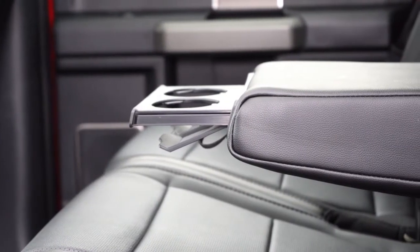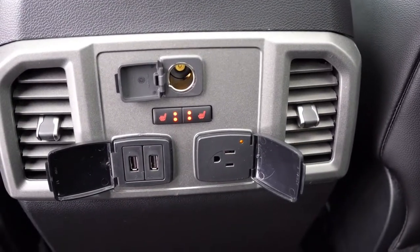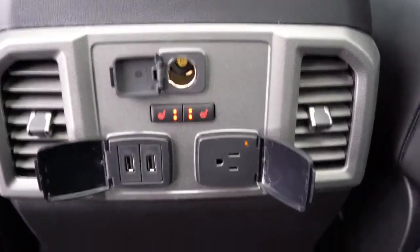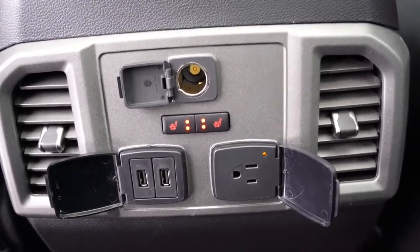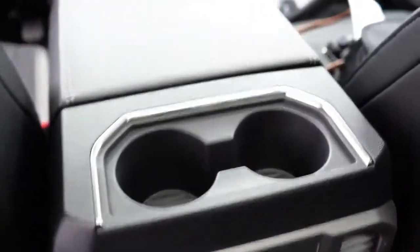Love that. Rear ventilation also coming standard back there. You have a 400 watt power outlet back there as well, so you can charge up your tools perhaps from job to job. I don't know if you're using this for a work truck or not. It's a Raptor, but nonetheless, it's still cool to have that. 12 volt power outlet, 2 USB charging ports back there as well. Some coat hooks on the top there. So rear seats definitely have it going on. But anyways, let's make our way to the front now.